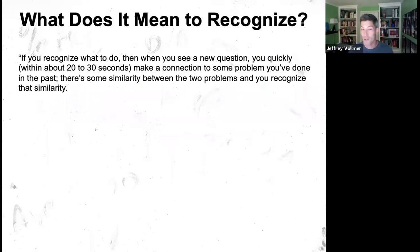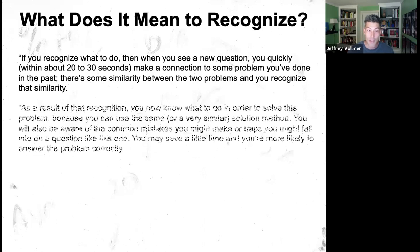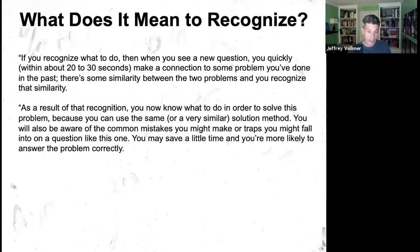Recognizing means that when you see a new question, you can make some connection pretty quickly to a problem in your GMAT history, something you've already done. There's some link between these two problems, or maybe between the problem on the screen and a family of problems you've done before, and you recognize that connection. And because of that connection, now you have an in on this new problem. Yes, it is technically a problem you've never seen, but you've seen its DNA in other problems like it. You might be aware of common mistakes you've made on problems like this before, and that tips you off to be careful as you maneuver through this problem, looking out for those mistakes you've made in the past.